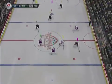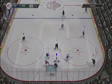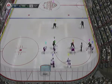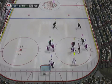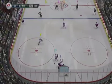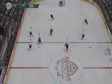Lopel. Snap that one on net. Got that one covered. That'll get a whistle and a faceoff. Gets it down low. To Alexander.